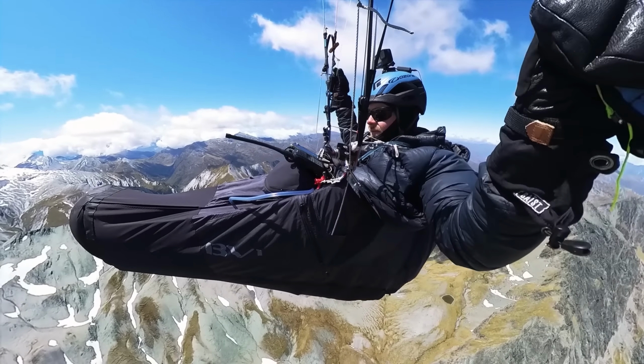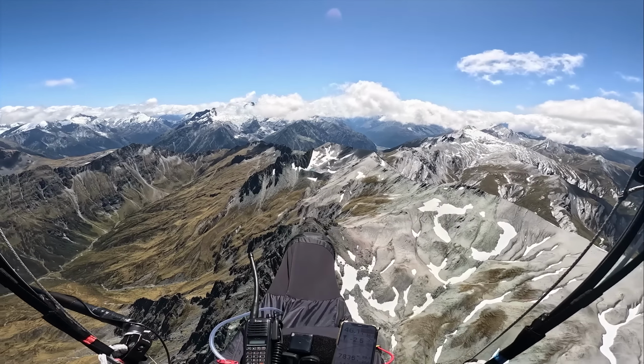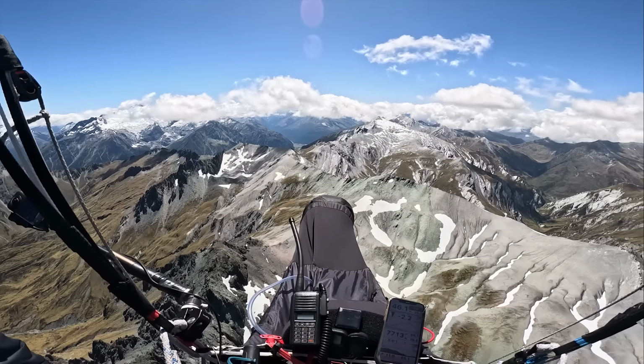Just under 8,000 feet, just about to go past the Shotover Saddle. Should be good to get into the Matukituki from here. This glide's not going the best, but hopefully get a bit more of a climb here.